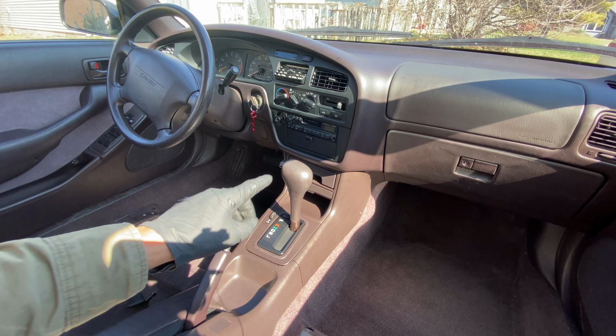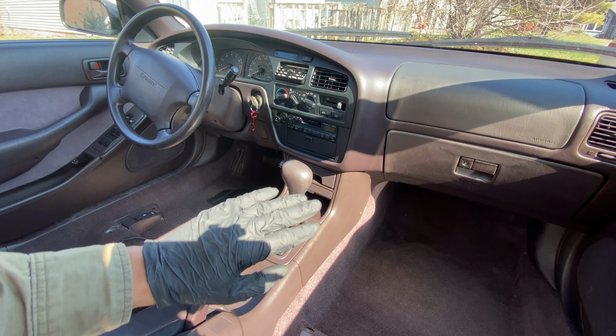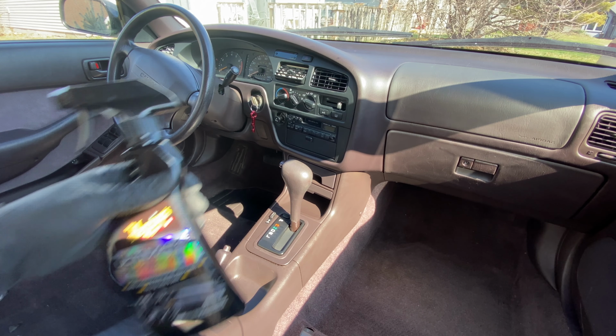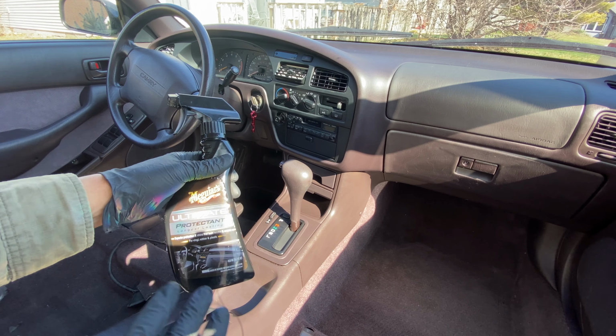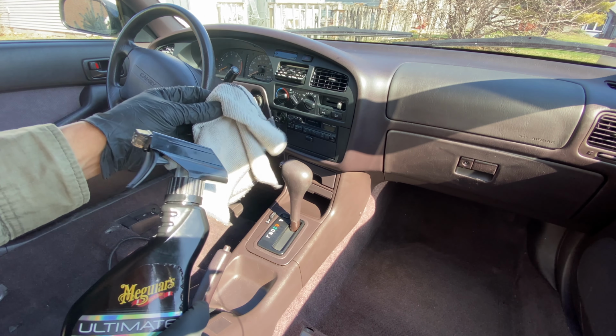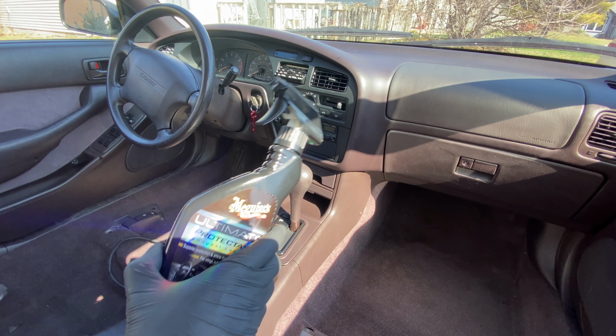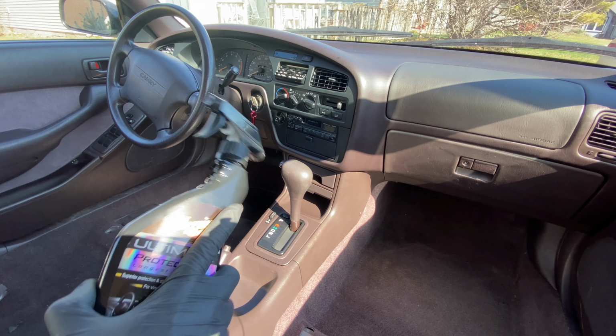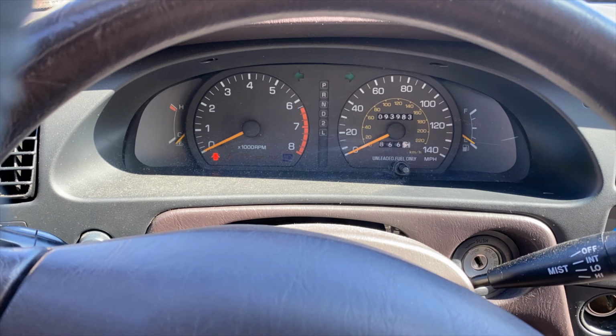Nice. This is what I like to see. Nice and clean. No more dirt, no more debris. Now, my final step is to add this polish. This polish is pretty much gonna protect my dash from the sun, and I will be using my microfiber towel. With this, spray a little around the dash, make it look all nice and sparkly. After that, I'll be moving to the exterior of the vehicle.